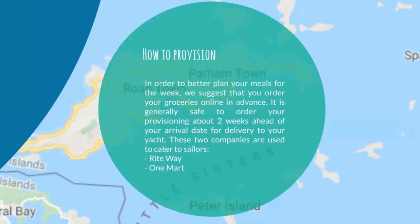So what happens? We will give you a link to go directly to Right Way or OneMart and figure out on the website how it works. Super easy, super fun. You get to scroll around and look for the various items of food and drink that you want to order. And we often recommend that it's 2 weeks ahead of your arrival date for delivery, no earlier, because you have to keep in mind this is food that's being sent to your boat. However, around 2 weeks, maybe even 1 week before you leave, go online, send your provisioning order.